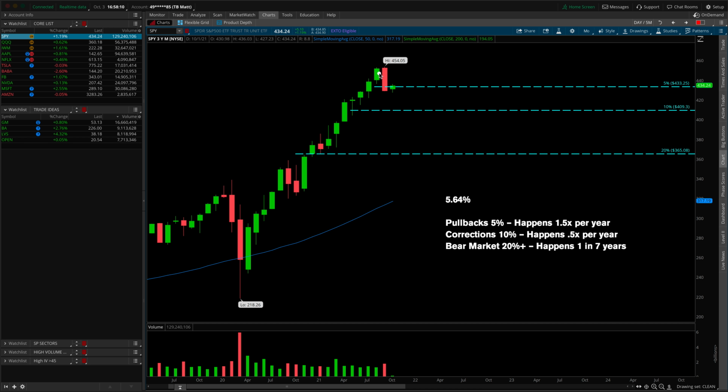So I want to at least mention that from the high of September, the high of the market essentially, to the low of September, we've seen approximately a 5.64% decline off of those highs. Now, financial institutions would typically classify this as a pullback around that 5% mark. And typically, based on historical data, that's going to happen about 1.5 times per year.